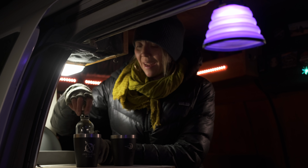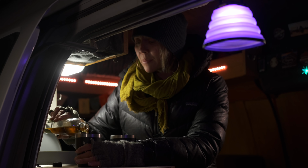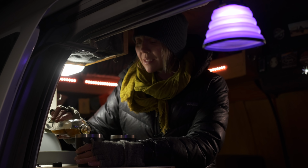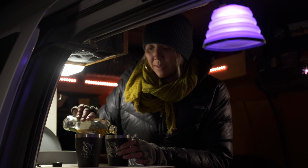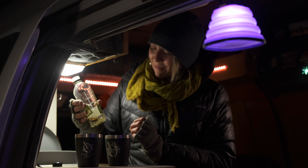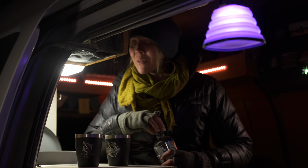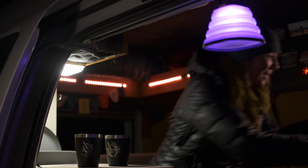You can put anywhere from 1 to 2 ounces of rye in your hot apple cider. I'm going to kind of split the difference because, you know, we might have more than one tonight. I mean, you can put as much in there as you want, but that's kind of what we have right now. So we've got about 1.5 ounces in each cup, and then I'm going to top it off with apple cider.